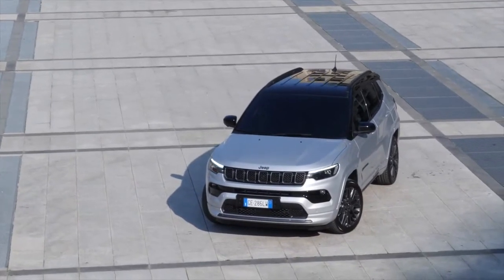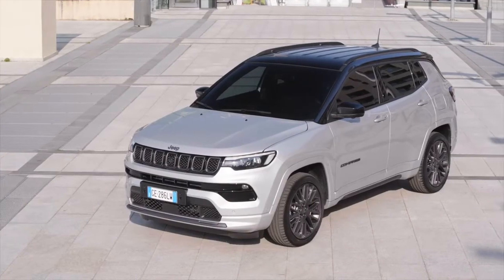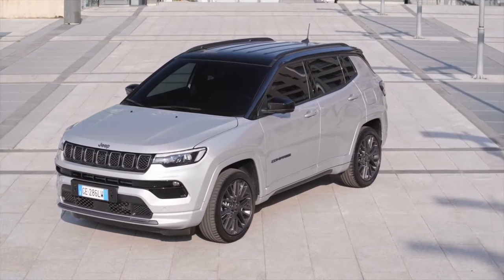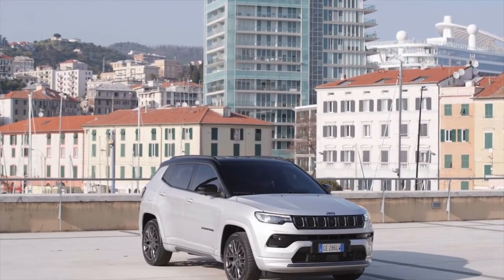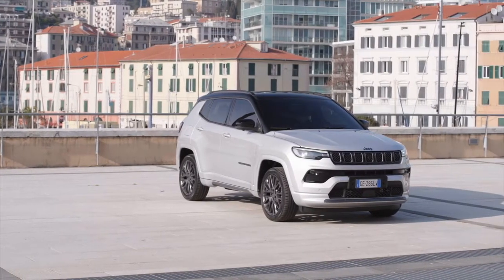The new Compass exterior and interior represent an expression of formal concepts, which will be found in upcoming Jeep models. More modern, technological, sophisticated, and with a stronger European flavor, while maintaining Jeep authenticity. More high-tech and safer than ever.